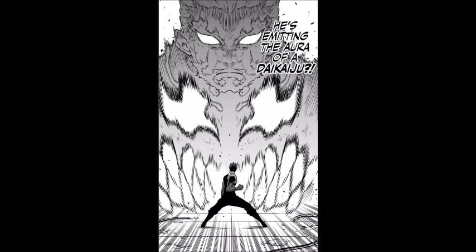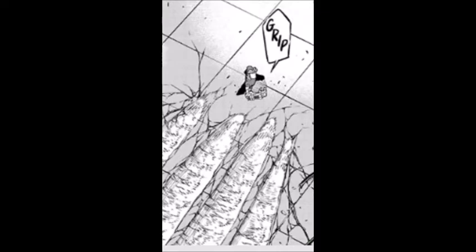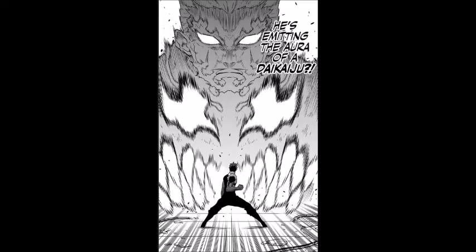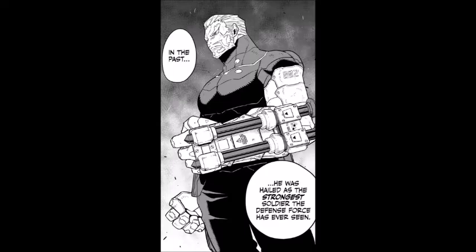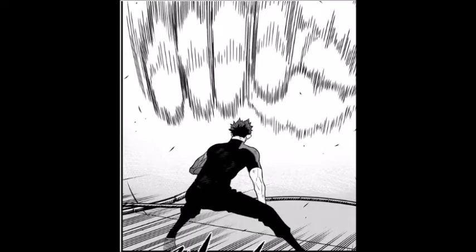And unsurprisingly, we learned something that I think we can all assume, so I'm not going to call it a spoiler. He was considered to be the strongest member of the defense force in his day, and he's still nothing to sneeze at. But anyway, we get to see some very interesting technology.